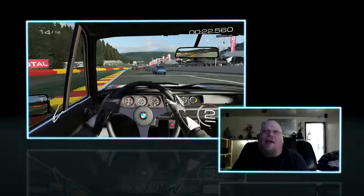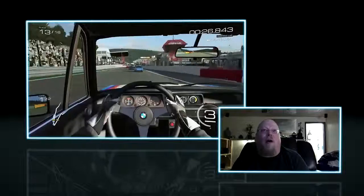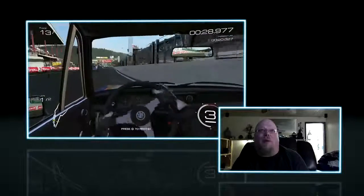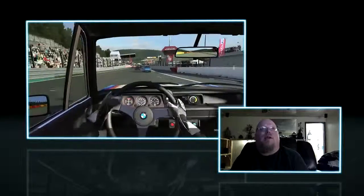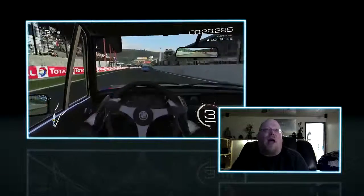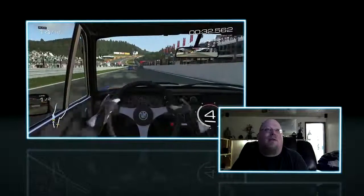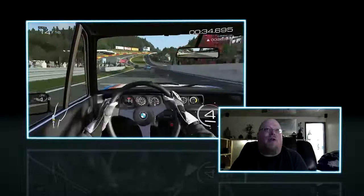Trying to keep it as clean as I can, but there's this aggressive jerk on my right rear corner here that's going to basically put me into a pit maneuver, which, through no fault of my own and his over-aggression, I have to rewind. So that's the only time I have to do that in this race, fortunately. I try to keep it as clean as I can, but that's just a little bit of hyper-aggression on the driver's part.